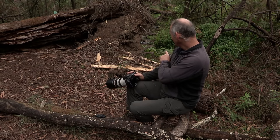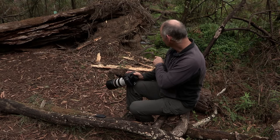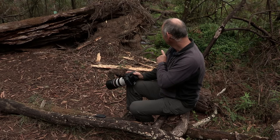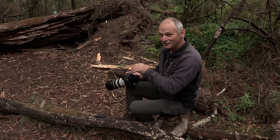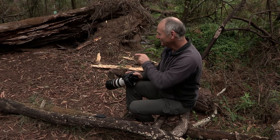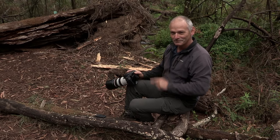Oh, and we've got my little friend turned up to say hello. It usually comes and grabs a little bit of feed too. Whenever it sees me around the reserve, doesn't matter where I go, it'll come up to me. And that's a little fairy wren.